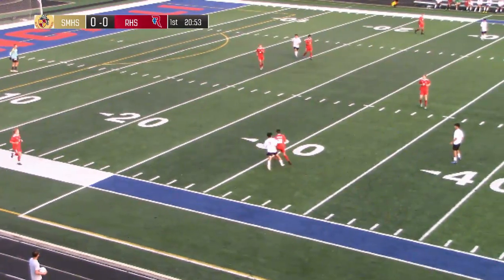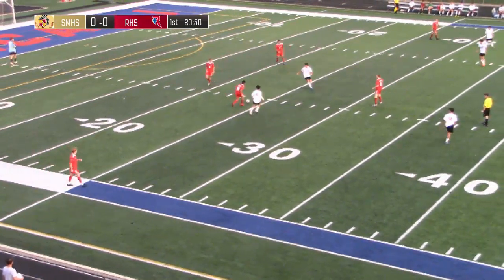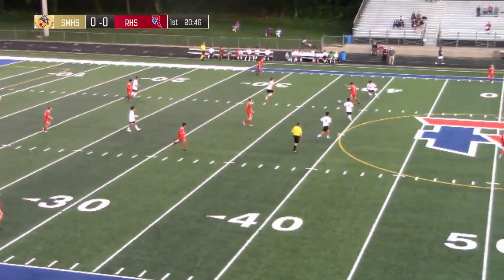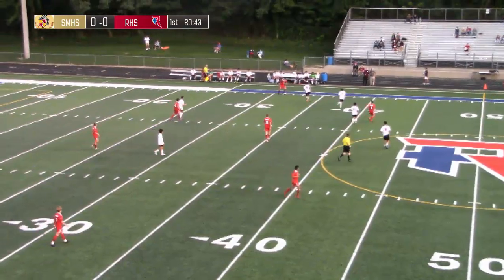Shades of Rory Delap from Stoke City from days gone by. Yes. Used to wear the extra long shirt tails. He could drive the ball off. Mm-hmm. That was a real blast from the past there.